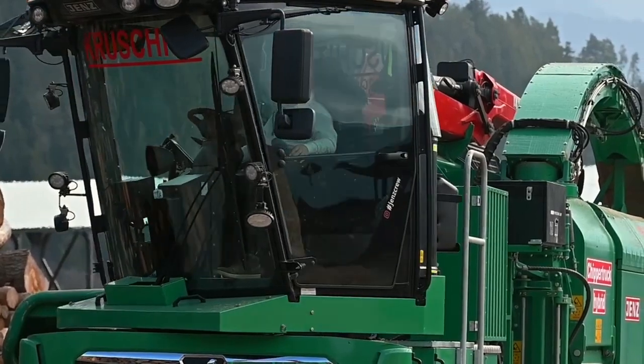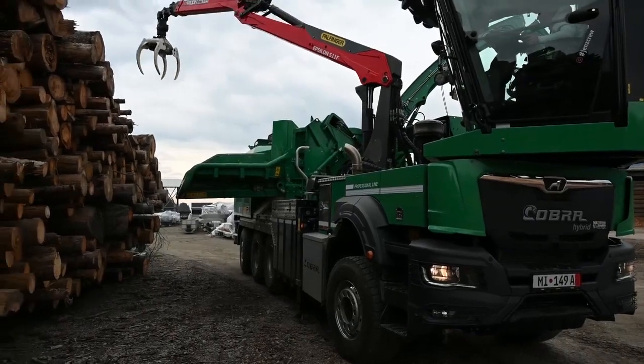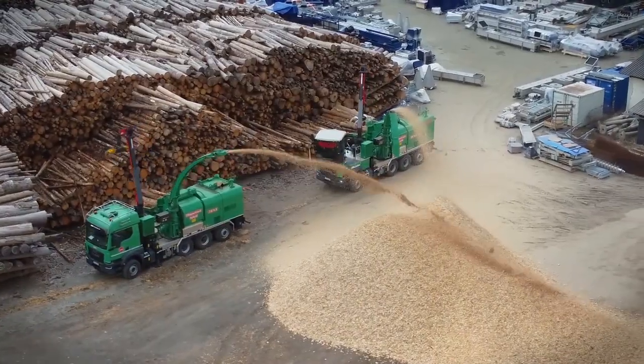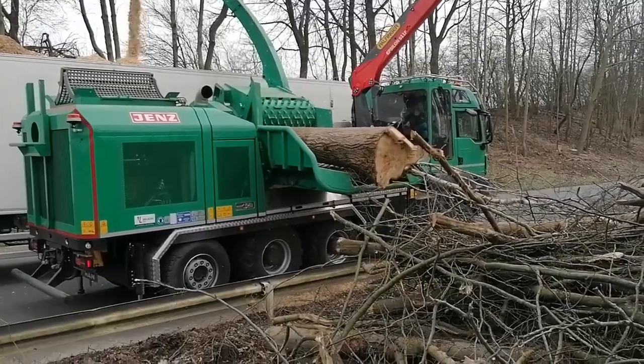I've run other chippers where it feels like half the day is spent waiting, but the Jenz keeps up with whatever you can throw at it. Plus, with the comfy cab and all those automatic controls, even a long shift isn't the backbreaker it used to be.